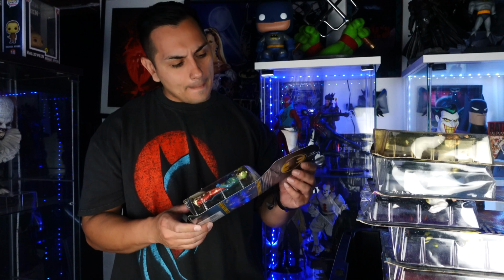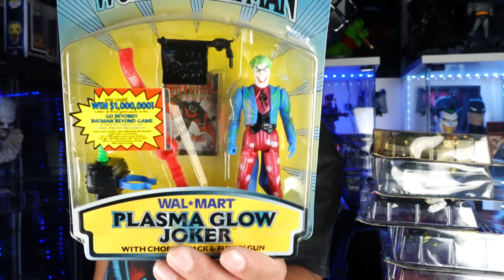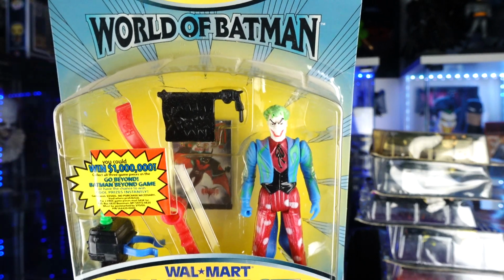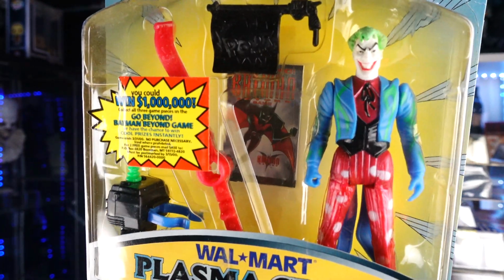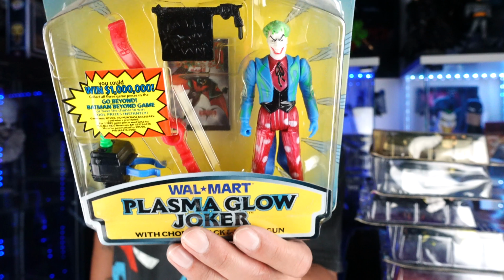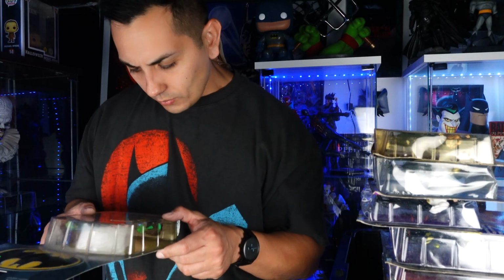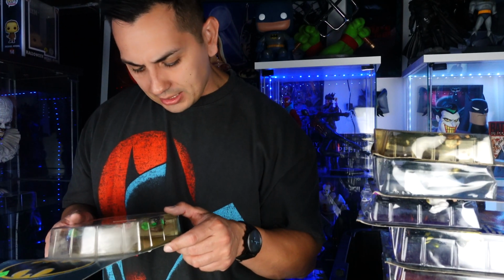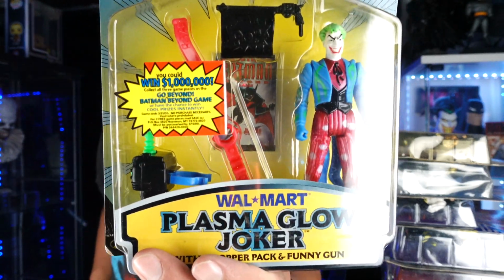Now this one here, it's not from the Dark Knight collection or the Batman Returns. This one here is World of Batman. So basically they did some reissues of the Kenner Batmans. I don't know if all of these were actually released. The Joker one was. So this is the Plasma Glow Joker. Did this thing actually glow in the dark? I don't think this one glows in the dark. I mean, I can test it, but this is a Walmart exclusive, and this one came out in 1999. This came out several years later.